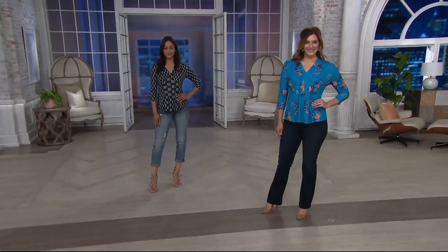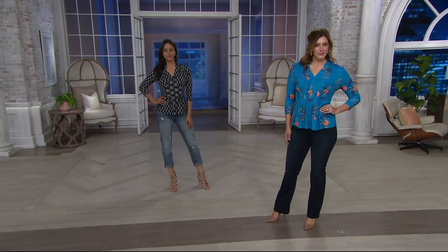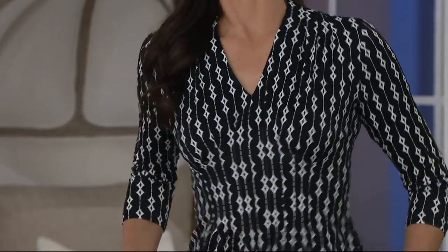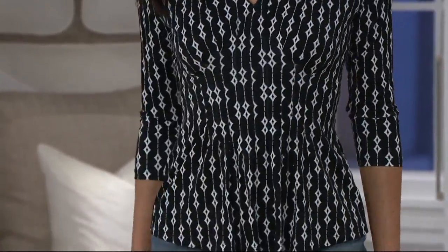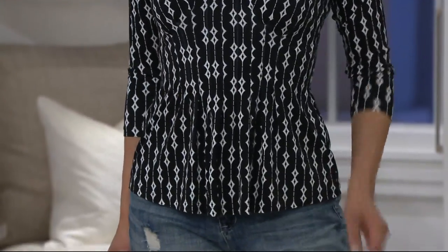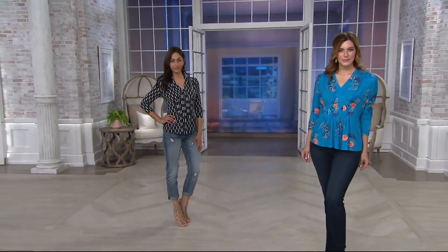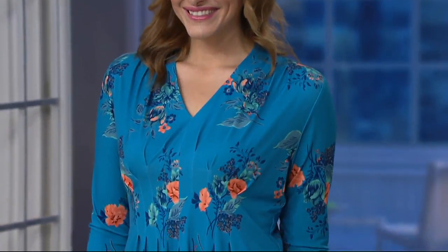This right now is the first time it has ever been on air. You have two choices, seeing them there, either diamond print or blue floral. It's a poly span stretchy knit V-neck top, which Laurie has been wearing throughout the show, three-quarter sleeve. But honestly, between the neckline and the cinched in waist, in fact, I'm gonna say it's the cinched in waist that makes this the bomb diggity. It's so flattering on. That's the whole story about this blouse.